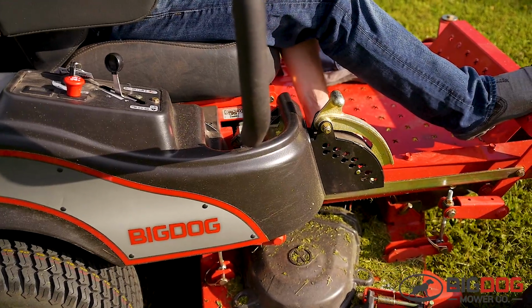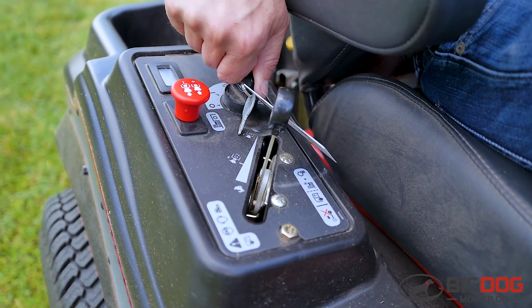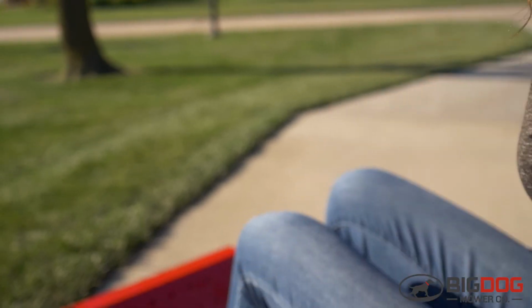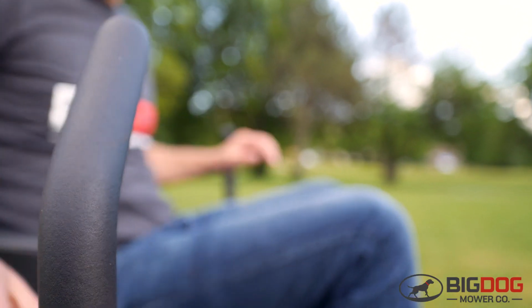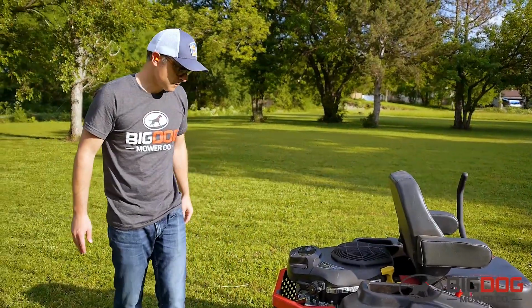BigDog's wonderful. It's the old keep it simple, and the BigDog does not have a lot of complex moving parts and a lot of complex electrical system. The brake on it, which is a very simple thing, just move your handles out and your BigDog comes to a full stop. You can get off the machine. That is such a nice feature, because every other mower you have to reach down someplace to grab a parking brake before you get off.